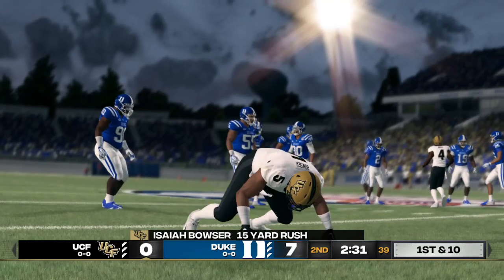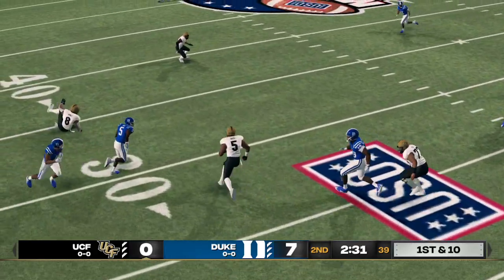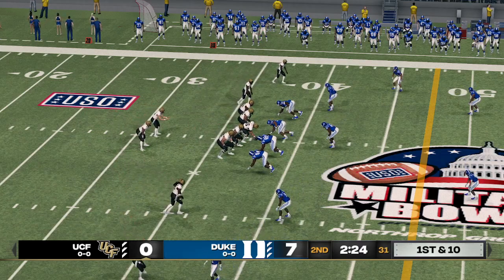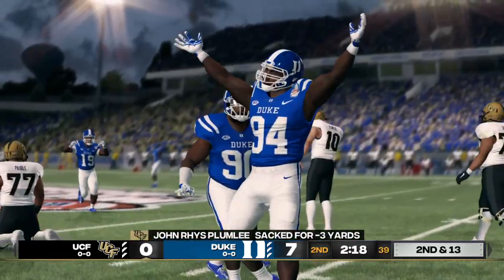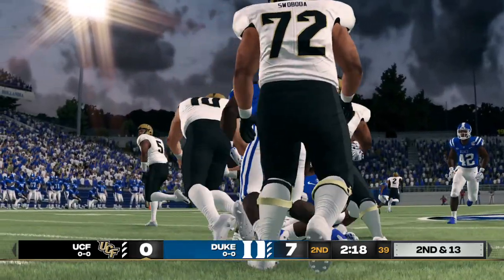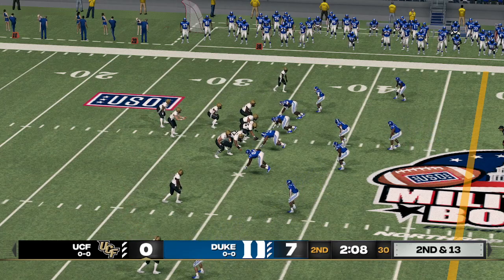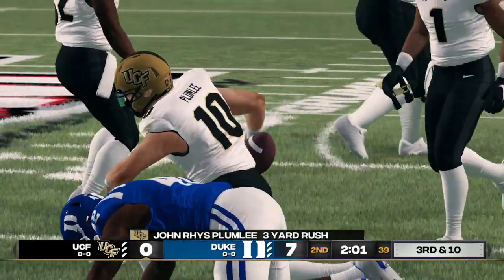He gets out to about the 37-yard line. Mike 42, Mike 42. Hey, watch number 5. He scrambled. That's a great tackle at the 34. So that sack sets him back a little bit now. They're looking at 2nd and 13. Down at about the 37-yard line.